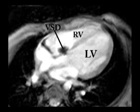The intensity of this murmur does not correlate with the degree of shunting. In fact, a small restrictive ventricular septal defect, as shown here, can produce a grade 5 murmur, while a large unrestricted ventricular septal defect may have no gradient at all between the ventricles and hence no murmur is generated.